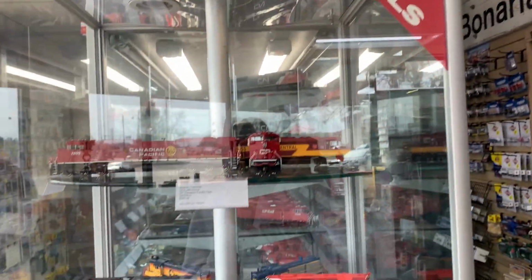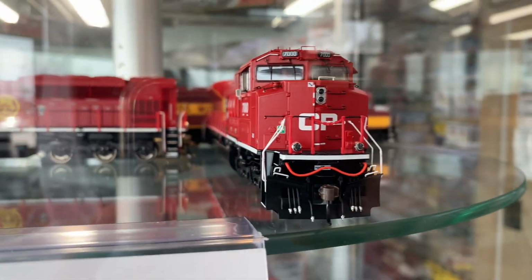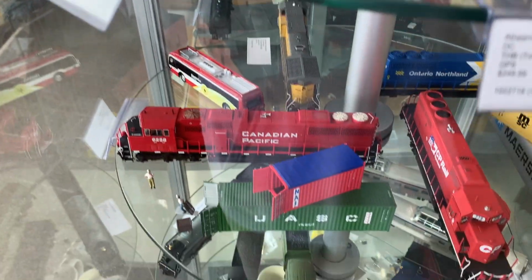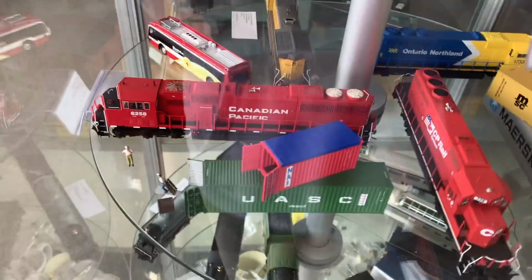When you go into the store, you'll be greeted by this glass case here which says new arrivals, and these are all the new locomotives that come into the store. Up here we've got a CP Rail SC70 ACU by Athearn Genesis. Very new model, looks really sharp. Moving down, we've got some other locomotives and those two containers there which have opening doors, which are very nice.